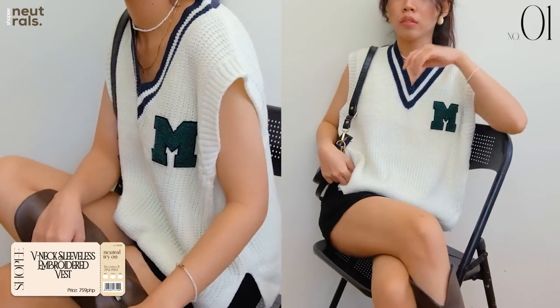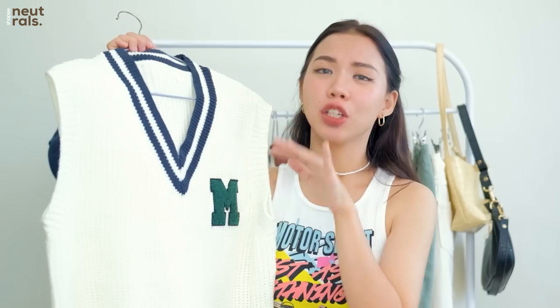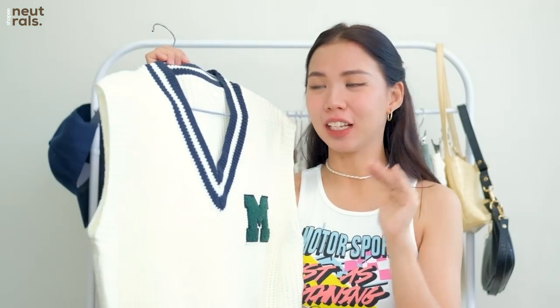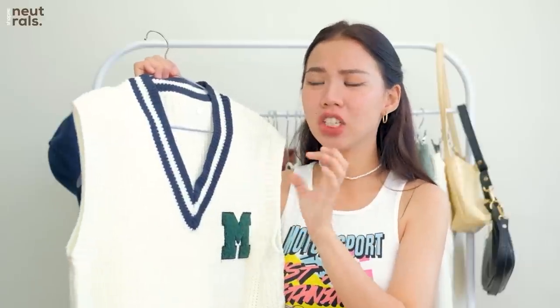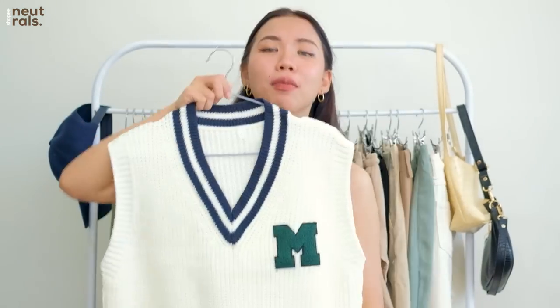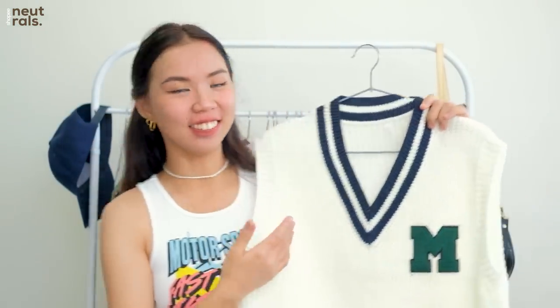And I love its fabric, guys. Sobrang kapal niya. It's a high-quality material. You will not be disappointed at all when you receive it. Sobrang ganda niya. And I like its color. It's not a pure white, more of a cream white color. Something preppy kind of look. And I paired this one with boots. Sobrang cute. I love it.